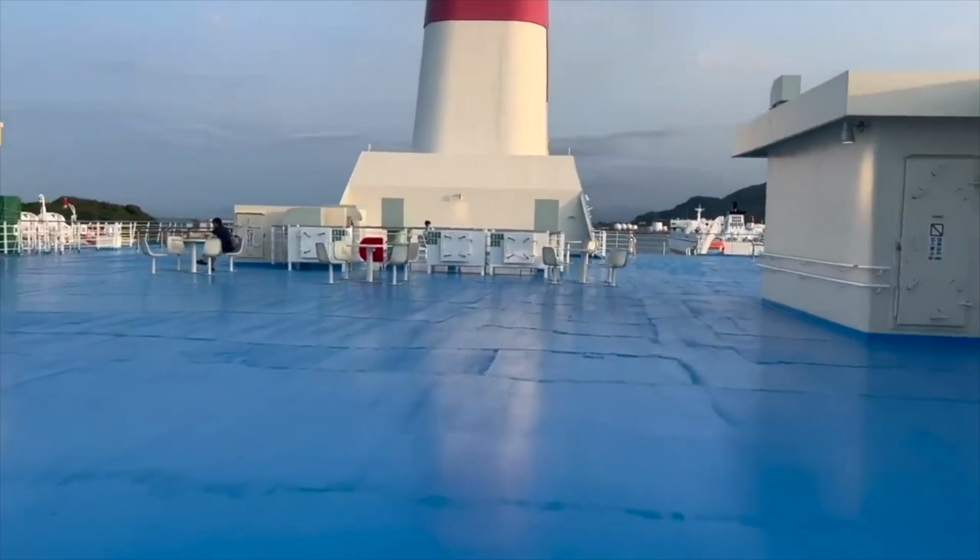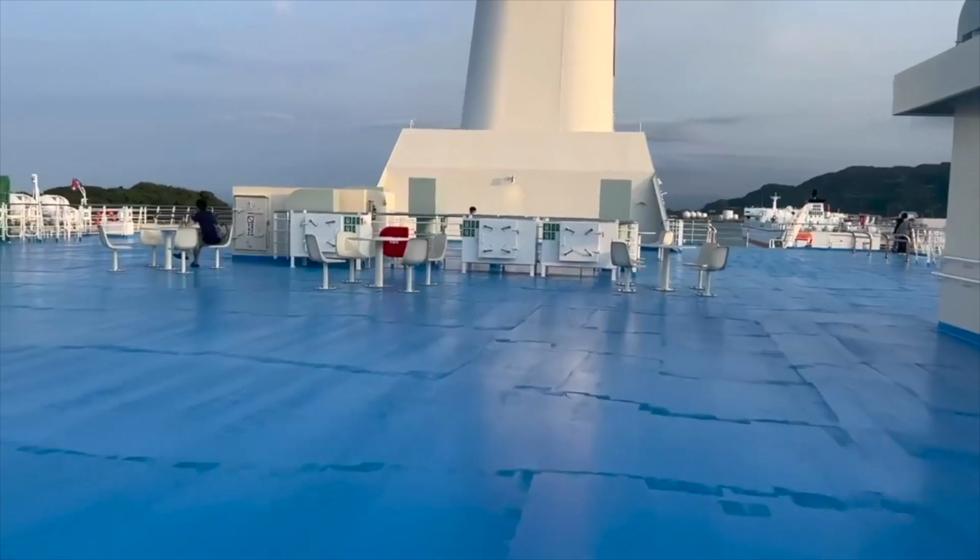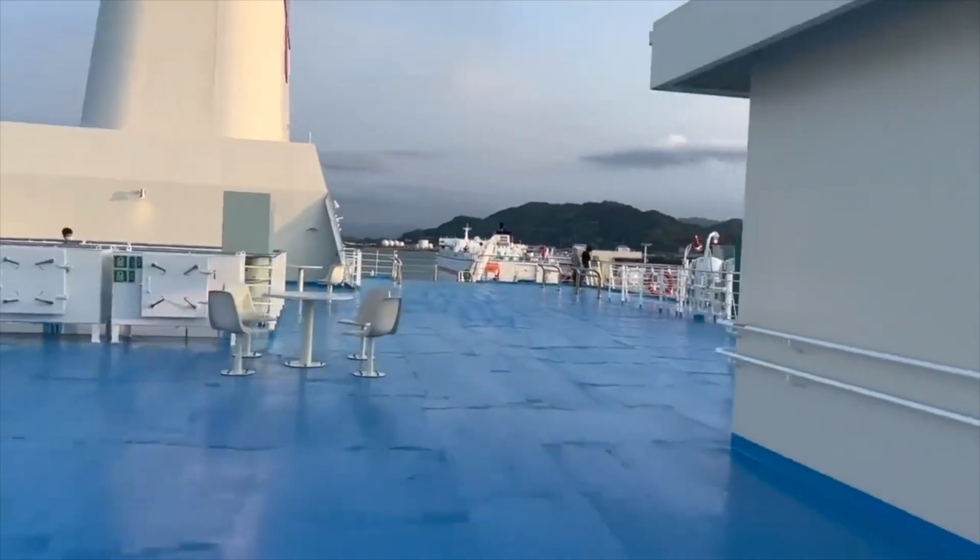As I step out onto the deck, the bright blue flooring reminds me I'm aboard a ship, but there's absolutely no motion. It's so still it feels almost surreal.